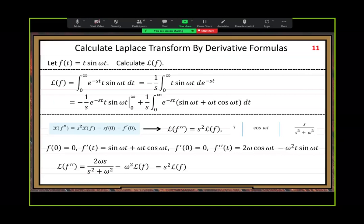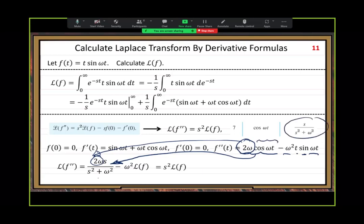The left-hand side, we just apply Laplace transform directly. By the linearity property, 2 omega here, that's the 2 omega here. Then the Laplace transform of this cosine omega t, that's this one, so you have this part. Second part, omega square, that's the omega square here. Then the remaining, that's our original f, so you have Laplace of f.